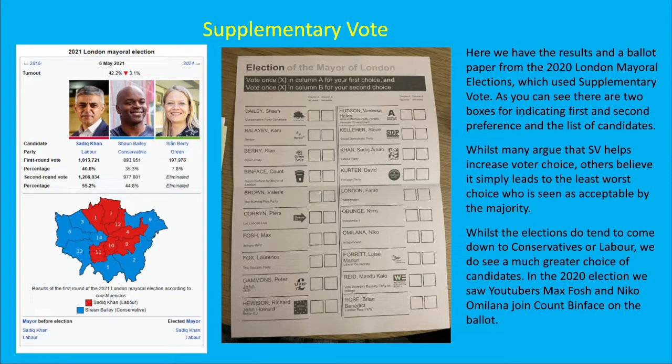It does mean that if someone voted for the Lib Dems and the Greens, and the final two are the Conservatives and Labour, their vote effectively wouldn't be counted. And it means that all voters really have to have voted for one of the two final candidates to actually affect the outcome.